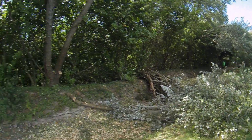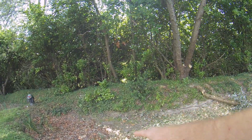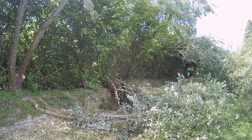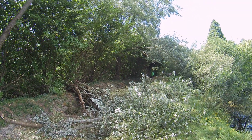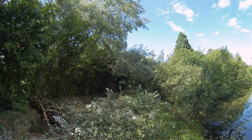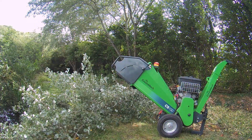Really I could do with it here to put it into that section there because there's nothing there, rather than piling the wood chip on top of more wood chip. And I don't want to bury the logs. But stuff it, it can be shredded onto the wood chip that's already there. So yeah, let's get this shredded.